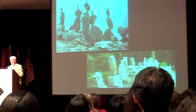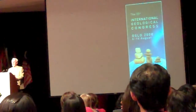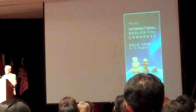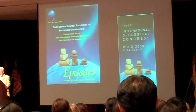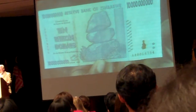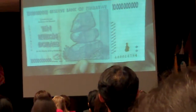Okay, and also very popular stones in modern art. The Taurus. And these piles of stones were also the sign of the Geological Congress in Oslo, the family in stone, and the same in the IUGS magazine. Okay, but this is really funny because if you look at the amount of money involved with that, I don't think that the piece of money will last forever as a stone. This is inflation, really.